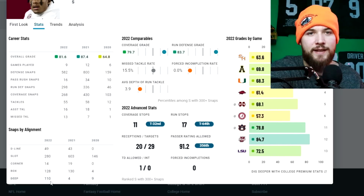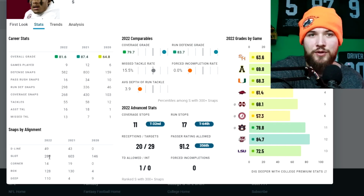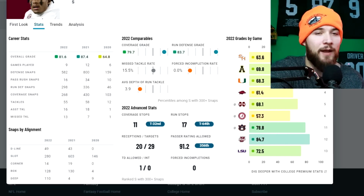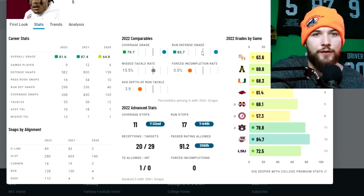As we see here, 110 deep snaps, 128 in the box, 280 in the slot. So yeah, he does project more as that slot nickel, safety nickel corner type guy, which the Packers still very well could use. So getting someone like Antonio Johnson here in the second round, I think would be really nice. 55 tackles this year, 58 last year, a 79.7 coverage grade, and an 83.7 run defense grade in 2022.